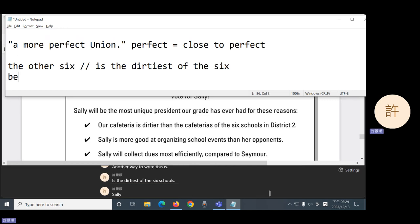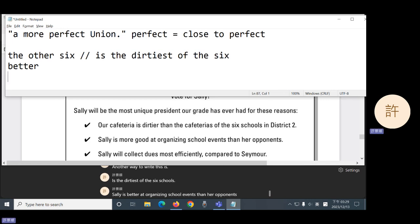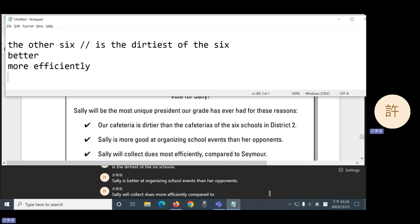Sally is better at organizing school events than her opponents. Sally will collect dues more efficiently compared to Seymour.